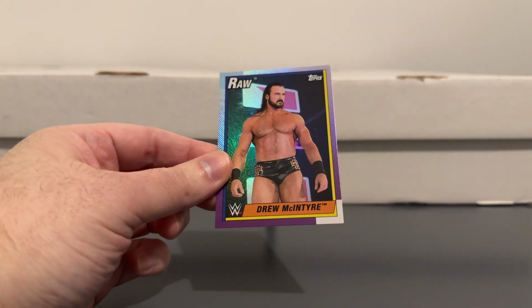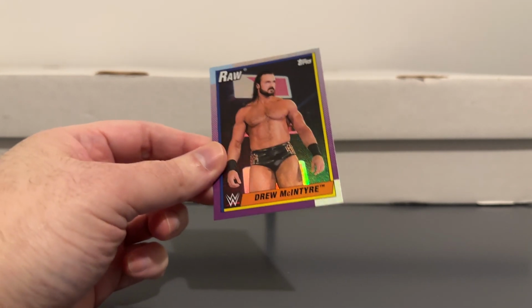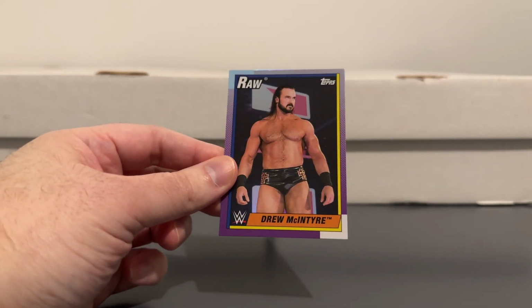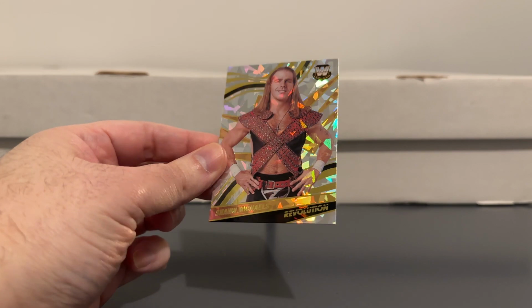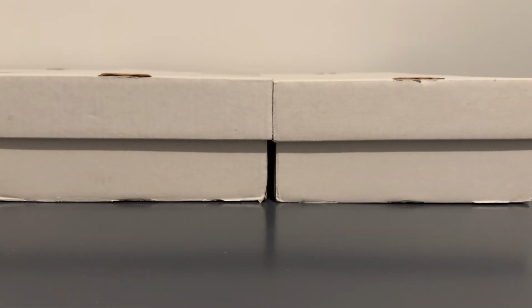And this one I picked up because I thought Mac Wax Stacks needs this for a set. And I had his checklist on my phone, but I was too lazy to bring it out and check. So I picked it up anyway, and then when I checked, it turns out he doesn't need that one. So I guess I'll just keep that one in my collection. And the guy also had a bunch of these Revolution cards. So I grabbed a few of those.